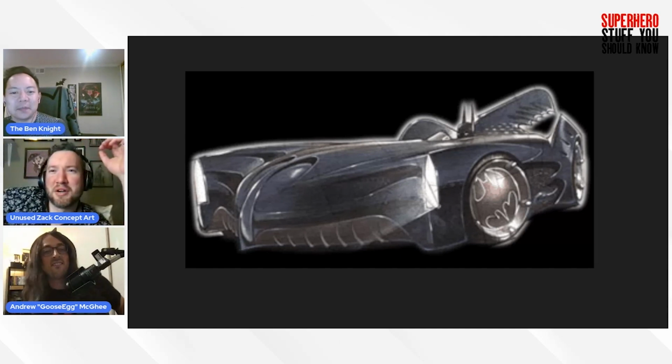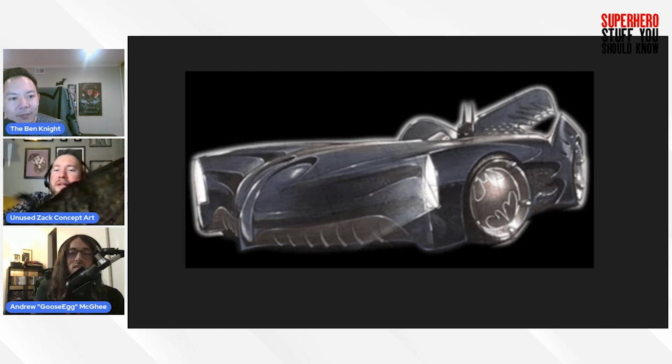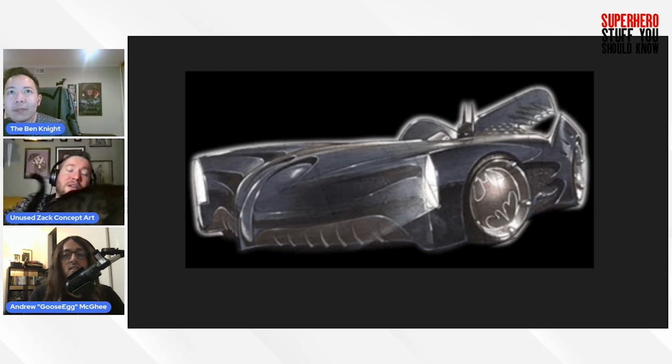I don't remember if I showed it in our toy episode, but I think Legends of the Dark Knight, or Legends of the Batman, had a Batmobile, and it was silver. It looked an awful lot like this one as far as its shape goes. In fact, there is a picture of Joel Schumacher holding it up. I've seen pictures of him holding up the toys before, and it's that Batmobile. It reminds me of it as far as the shape. And I think Legends of the Batman had the long years Batman, so it kind of reminds me of that.